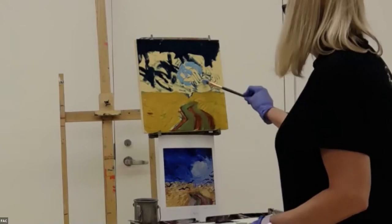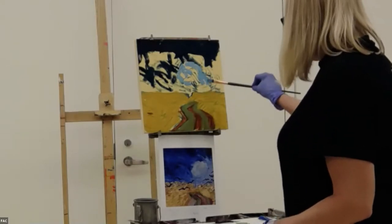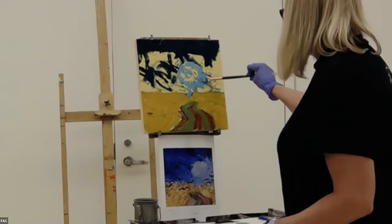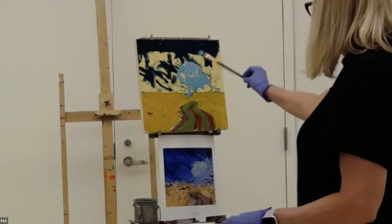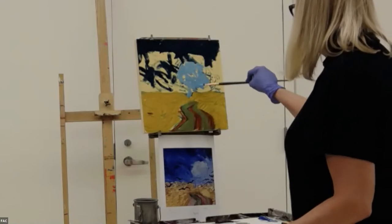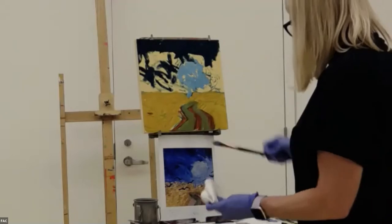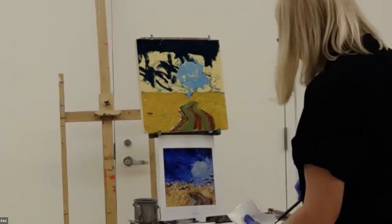He's sort of very deliberate with his brush marks. And I know that's probably not quite the right color, but for the purposes of the demo, I'm just gonna get that blocked in. But you can see he's sort of feeling the shape of the cloud. And he's not just painting the cloud, he's kind of painting the wind. It's a stormy sky. So he's painting the movement that he's feeling.